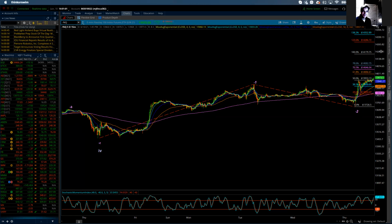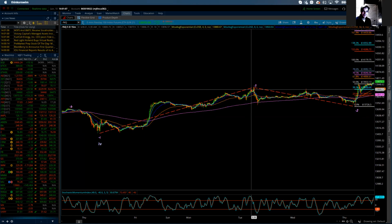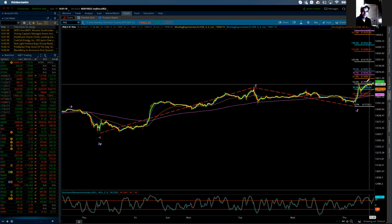But ultimately, I would think that the third wave should be at least 1.382 to 1.618 times the length of that wave 1. And that puts us kind of up in the stratosphere as far as I'm concerned. But we're going to see. And the reason that I add that stratosphere kind of token to it, when it gets up there, we'll all be sitting back going like, oh my God, and they're still buying.